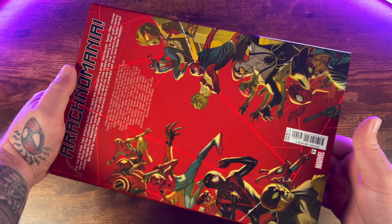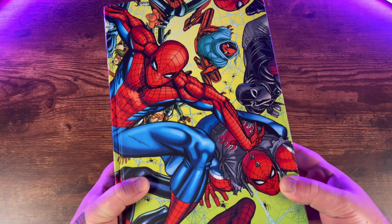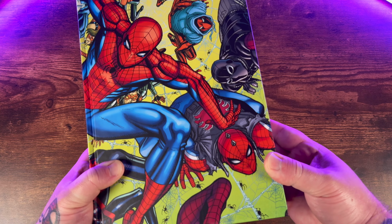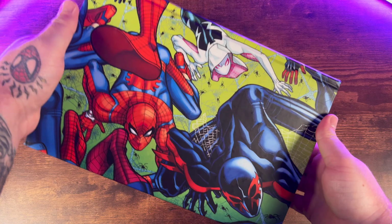All these different Spider-Men on the back. Then you get a little synopsis on the inside of the dust jacket and a little bit about the creators. And like I said before, man, this is one of the greatest looking wraparound covers I think I've ever seen. A little Spider-Punk there, different versions of Spider-Man, Spider-Man 299, Spider-Gwen is there.